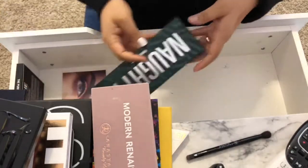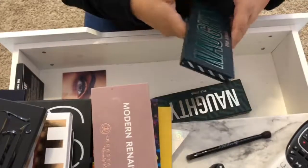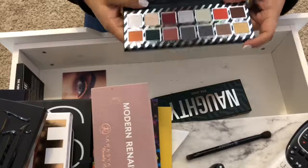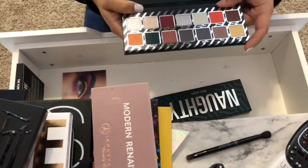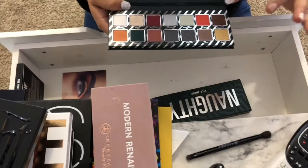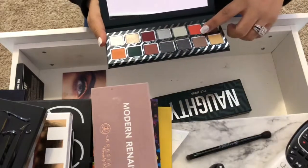And now I have the Naughty palette from Kylie. This one was for her holiday collection last year. I bought this one on sale, by the way. And the color story is gorgeous, you guys. I think I've only used it once, and I think I used these four shades: Tipsy, Glaze, Hot Toddy, and Saint Nick. And I think it was in the picture.